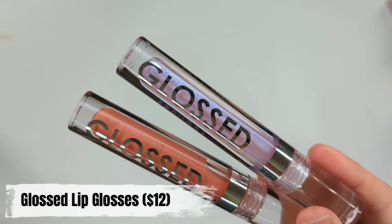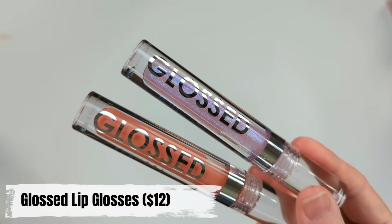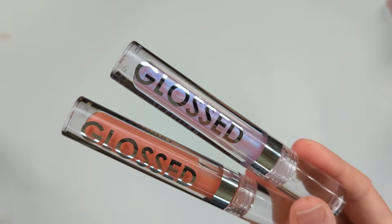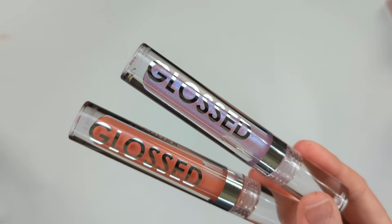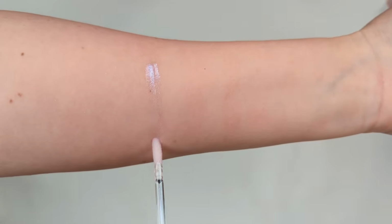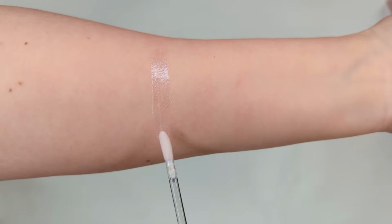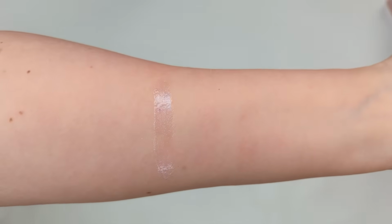I've also really been enjoying the glossed lip glosses. I only have 2 shades at the moment, but I'm thinking about maybe picking up a couple more during the sale. These are normally $12. They're going to be $8.40 during the 30% off, and these get a 4.4 out of 5 stars. They have clear packaging that feels really heavy and kind of high end. I was pretty impressed by it because they look like they would be cheap, but they just feel really nice in your hand.